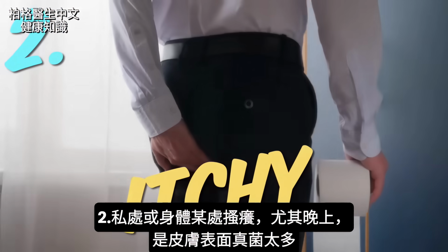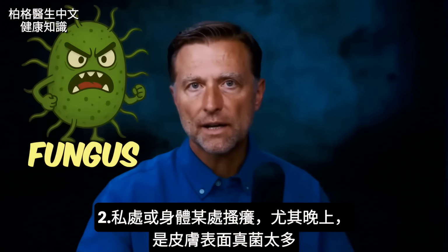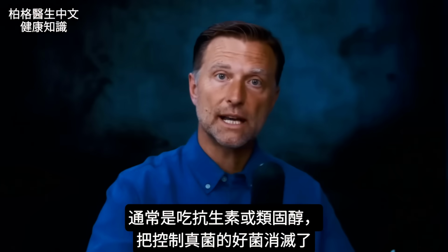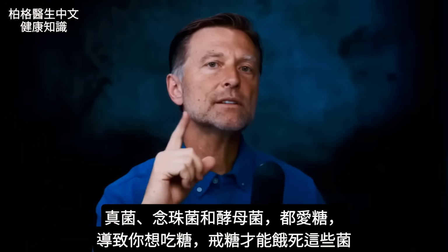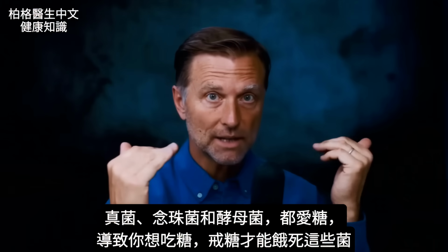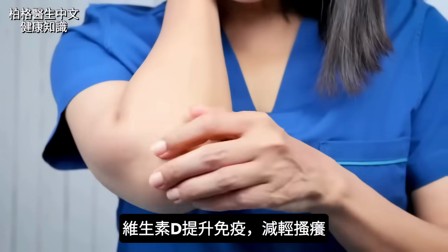Number 2, itchy private parts, or you just itch somewhere in your body, especially at night. You have too much fungus overgrowing on the surface of your skin. This usually comes from either taking antibiotics or a person that takes steroids, because then you wipe out the good bacteria that control the fungus. Because fungus, candida, and yeast love sugar, guess what you're going to crave? Sugar. The best strategy to get rid of it is to completely starve these microorganisms. Just as a side note to itchiness, vitamin D can greatly help your immune system and also help reduce itching.